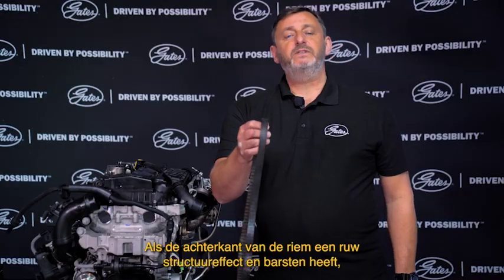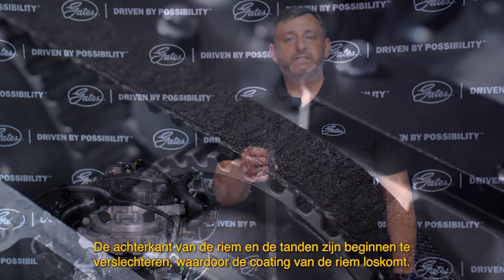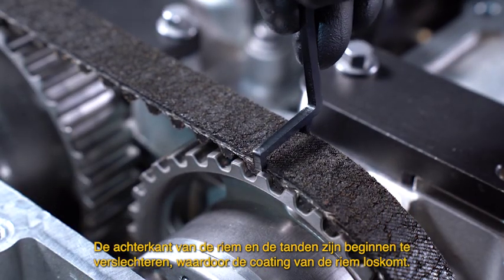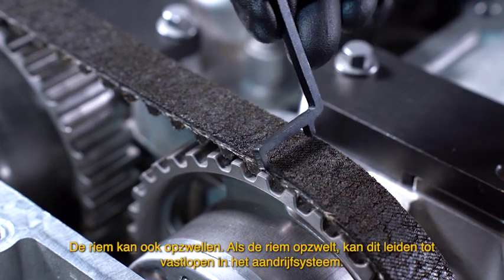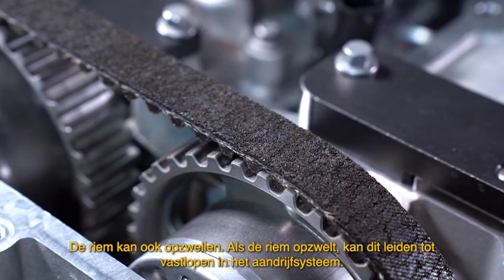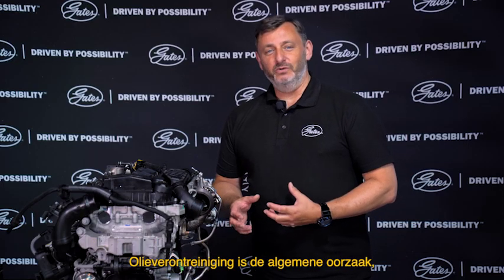If the back of the belt has a rough texture effect and cracks, the back of the belt and teeth have started to deteriorate, causing separation of the belt coating. The belt may also swell. If the belt swells, this can cause binding within the drive system. Oil contamination is the general cause.